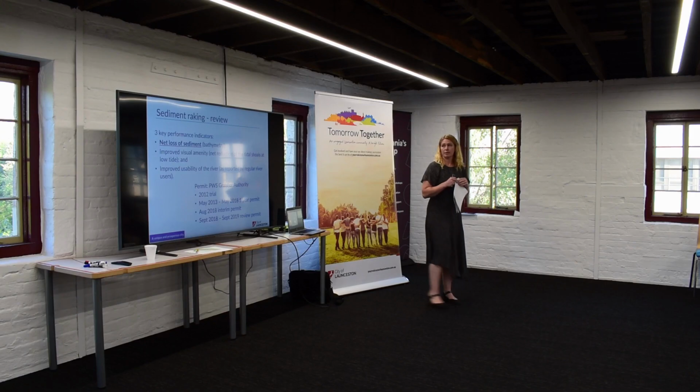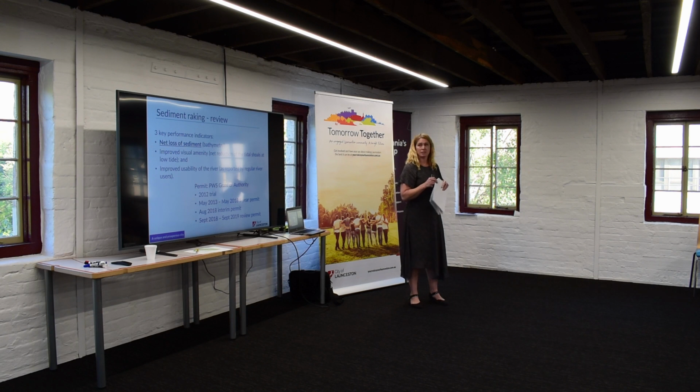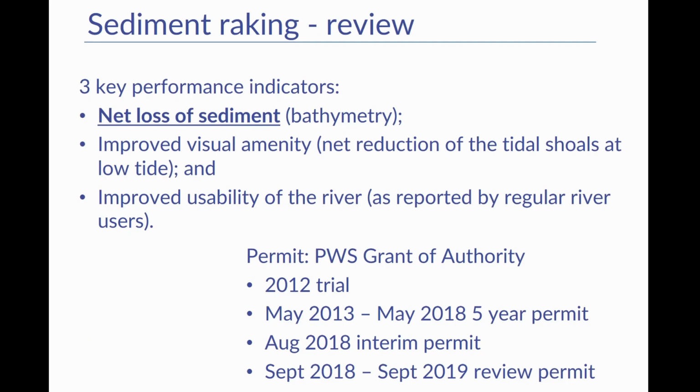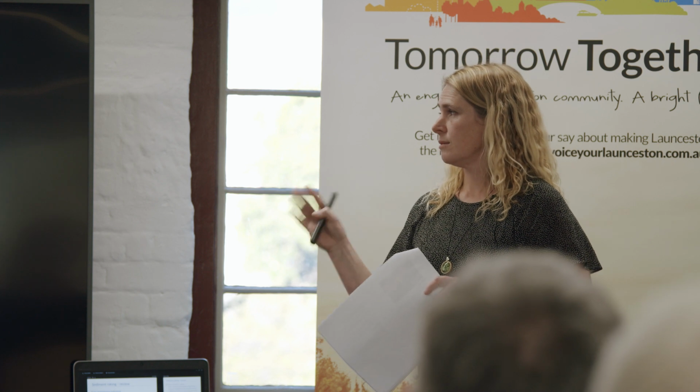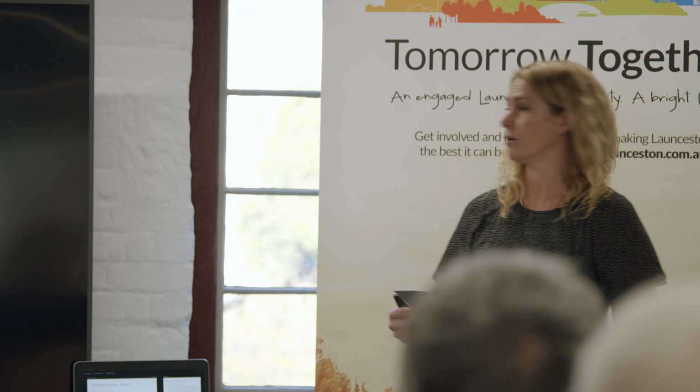Sediment raking had 3 key performance indicators, with the primary performance indicator being the net loss of sediment from the upper estuary. The Flood Authority were probably rightly concerned that with the consolidation of the mud flats, that would take up volume within the estuary bowl, and if a big flood came through, then we might overtop our levees. So there was real focus on having a net loss of sediment out of the upper estuary, so that if a flood came through, there was space for the water, because we've taken so much of the space for the water by building on it.